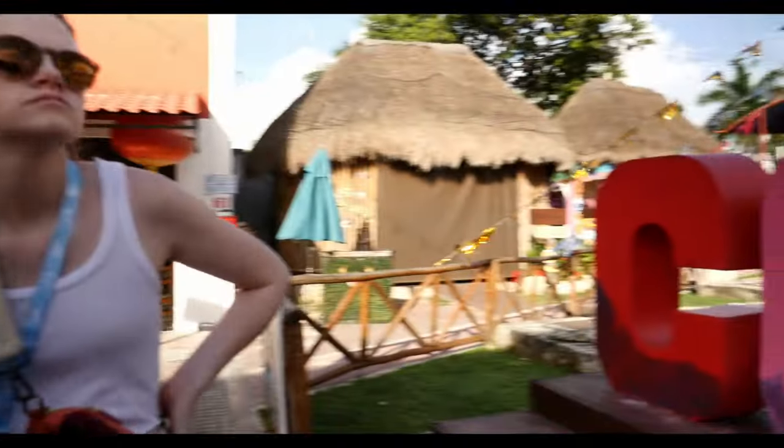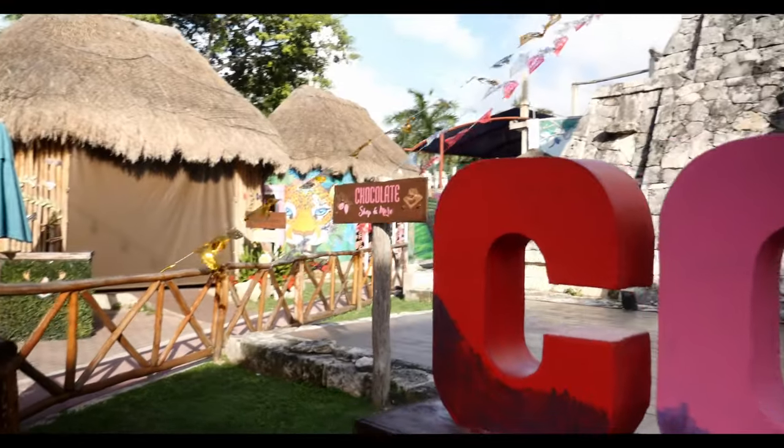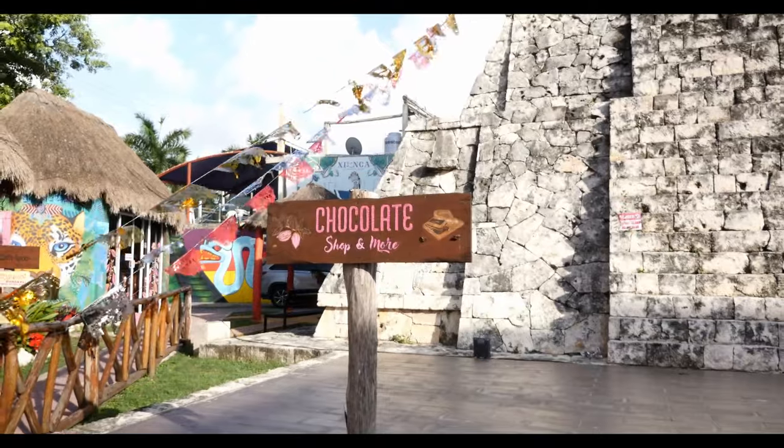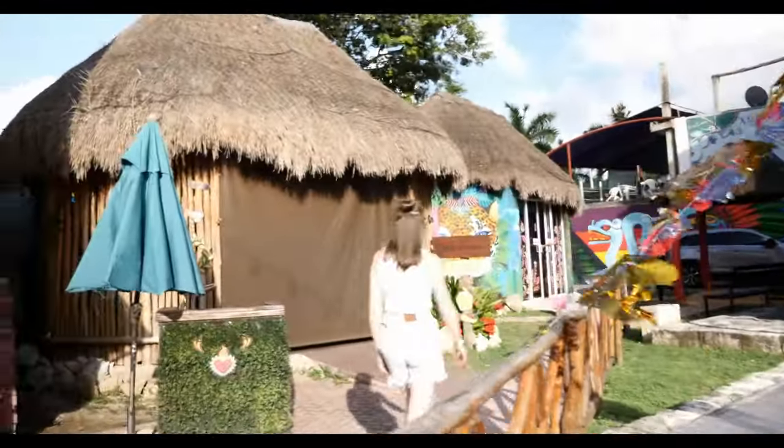They got a chocolate shop back that way. Chocolate shop and more. They got rides or like what?